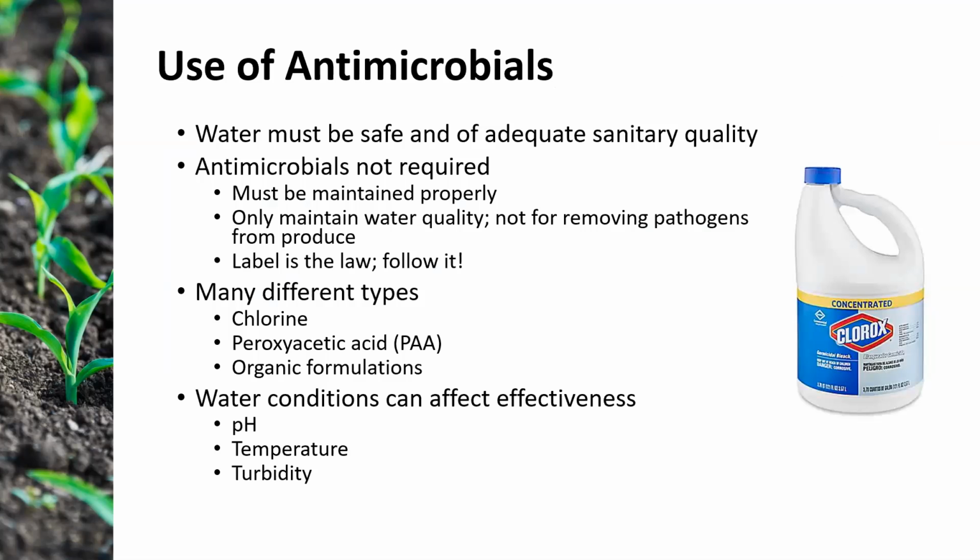A little bit more about the use of antimicrobials. Again, the rule specifically states that the water must be of safe and adequate sanitary quality. You do not have to use antimicrobials, but they are very helpful to use. However, if you are going to use an antimicrobial, you must maintain it properly. It's also important to know that antimicrobials in the water are only to help maintain the water quality and reduce the pathogens, the disease-causing organisms, in the actual water. They are not used for removing pathogens from the produce. That's something that's often misunderstood. So just be aware that it's for keeping the pathogen load in the actual water at a low level.